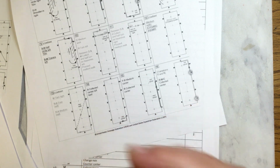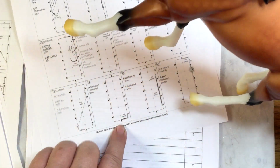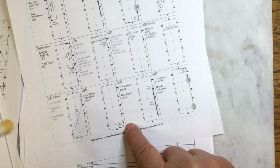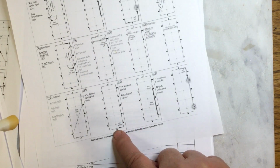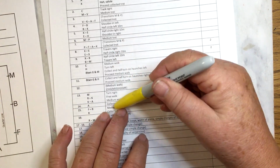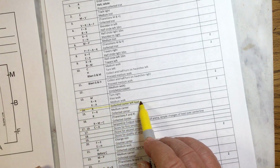That's good because she is slightly turning, and you can tell by her head isn't completely straight, so there's a slight turn in her canter. So that's going to probably work, going from A to F on the left lead. She was going in this direction. And that's good. So from A to F in a collected canter. That would be perfect. All right, so collected canter left lead, that's perfect right there. So we're going to highlight that.